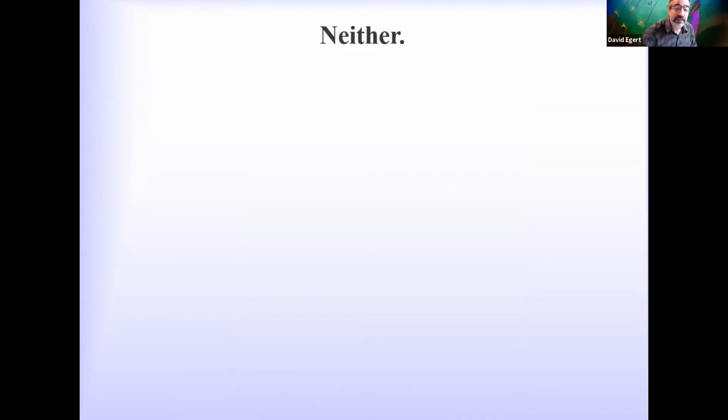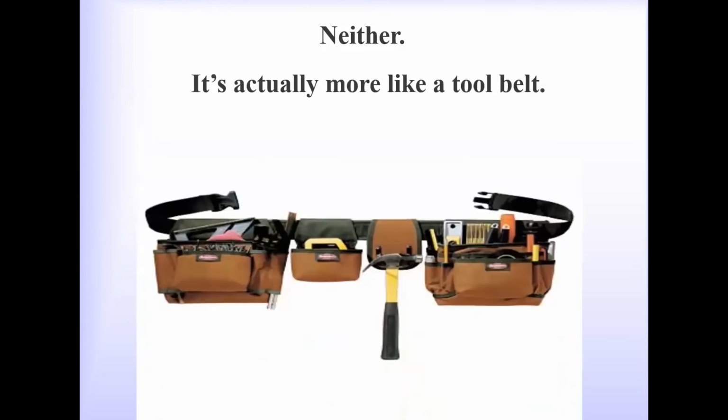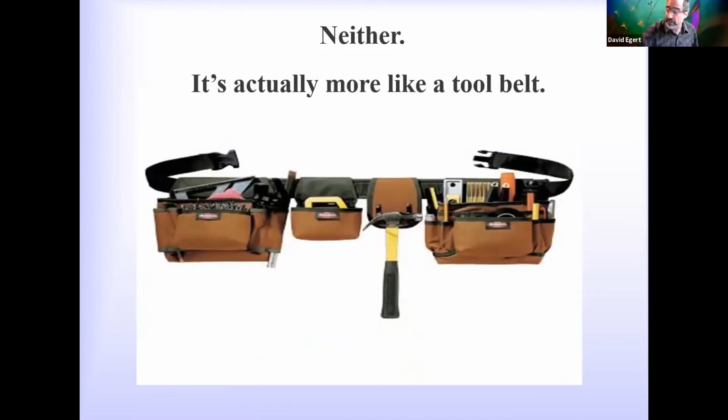So he's saying the best way to think about a protein is like a tool belt. If you have a tool belt, you have particular parts of this belt that are specifically optimized for certain kinds of interactions. The little hammer clip fits a hammer really well. If you try to put the hammer in the pocket that fits the tape measure, it's not going to work. If you try to take the tape measure and put it in the thing that holds the hammer, it's going to fall out. It's not going to stay there.